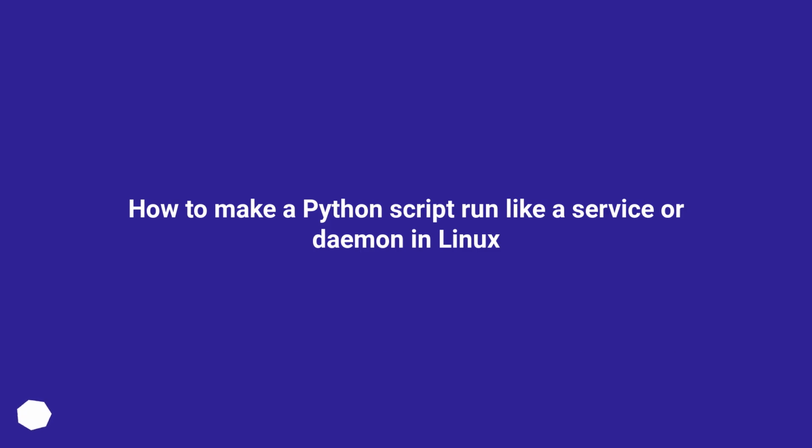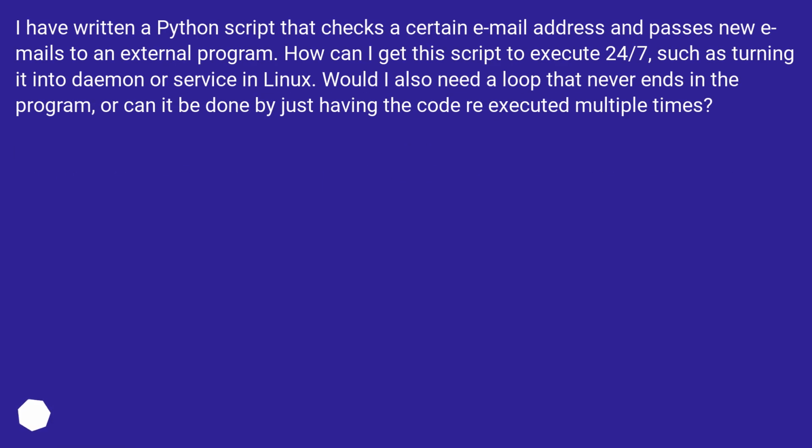How to make a Python script run like a service or daemon in Linux. I have written a Python script that checks a certain email address and passes new emails to an external program. How can I get this script to execute 24/7, such as turning it into a daemon or service in Linux?